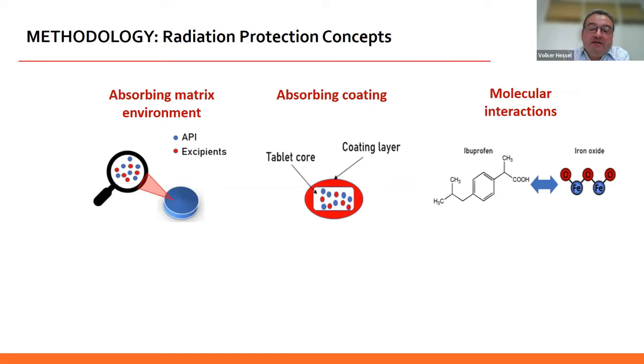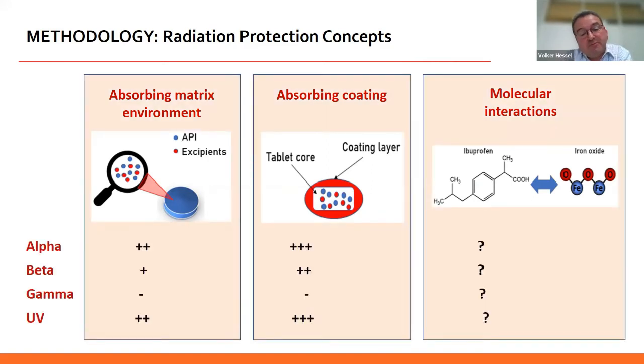I mainly want to explain one protection concept, which is in the middle. So we didn't just look at whether the medicines decompose, because that we know already at the start of the investigation. We wanted to test concepts to stabilize them. And one is to coat with heavy atom molecules. Ideally, we would have liked to use lead or uranium, but that is not easily feasible. So we were happy to use iron oxide and titanium as relatively high atomic weight elements. And they should actually prevent alpha radiation and, to a minor degree, beta. And with gamma, we don't really know, so they're probably not the right concept. So that was exactly what we were investigating at ISS, and we had 2 more concepts.